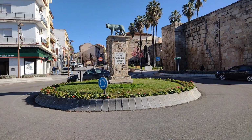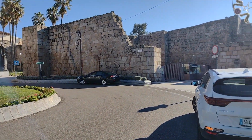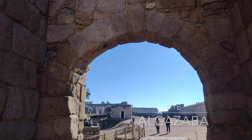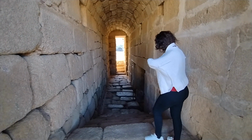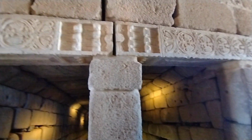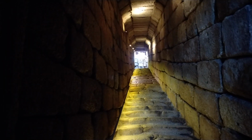This fortress was actually built by the Arabs, who conquered Merida long after the Romans were gone, and it's called the Alcazaba. It's definitely worth going inside, as it offers some spectacular views from the top of its walls into the river, the bridge and the town. There is also an underground cistern inside that you can visit. Make sure you don't miss it, because it's very cool to walk the tunnel down to where the water is.